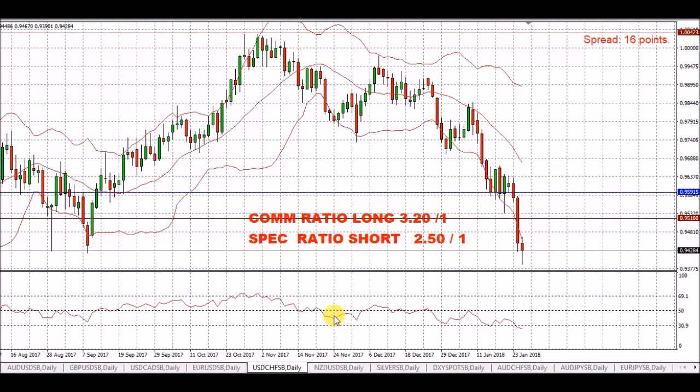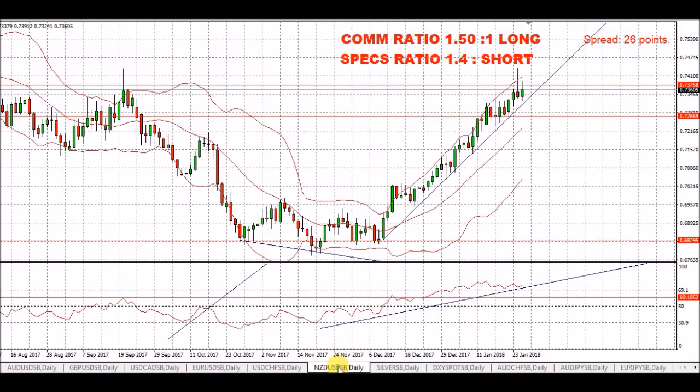Here we have the USD Swiss franc. So we had a commercials long ratio of 3.2, which was reduced from last week. And obviously, because of the news yesterday, we've seen a nice big fall in the price of the pair. Bit of strength on the Swiss franc. It's come down below the 30.9. If it stays below the 30.9, it should just continue falling down. So we'll keep an eye on that.